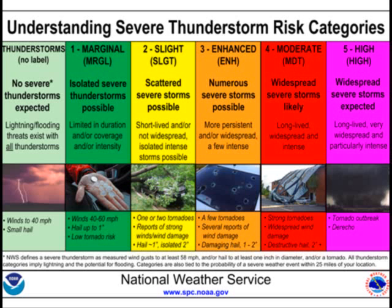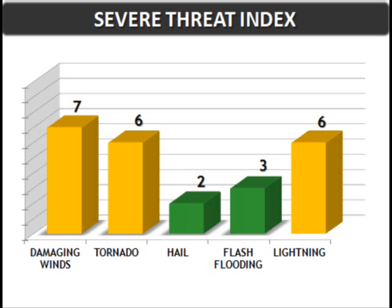I think a lot of this is because we do have a potential for some tornadoes to develop. Probably mostly the weaker variety, but a stronger one or two cannot be ruled out. And also the winds. We are expecting the potential for some strong, maybe even damaging winds, and I think that's why we're in the enhanced risk area.